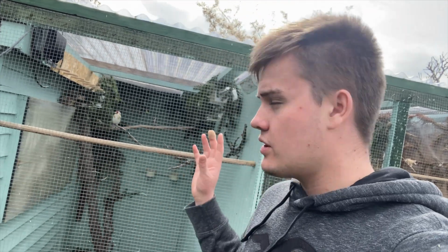So next up we have the goldfinches, the Siberian goldfinches and the bullfinches. We're running the goldfinches as a trio this year. We've got a normal cockbird split Umo, we've got a hen who's a normal, a classic goldfinch, and we've got an agate goldfinch hen. So all three of them are in there, as well as a pair of Siberian bullfinches.